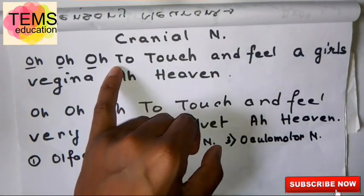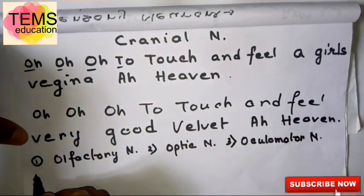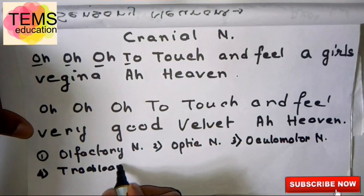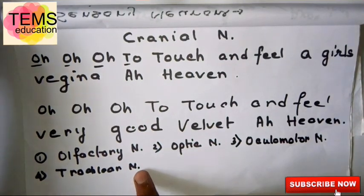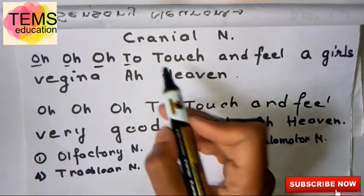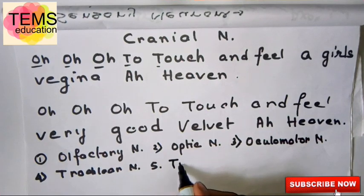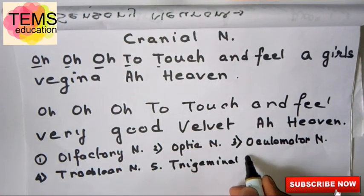Then T. T for trochlear nerve, number 4. This T means trochlear nerve. And number 5 is trigeminal nerve. T for trigeminal nerve.